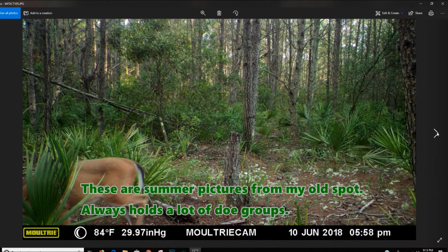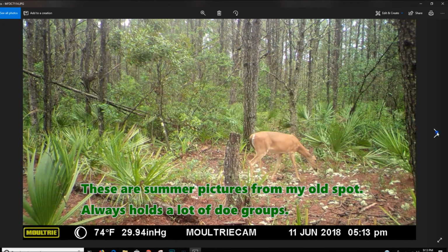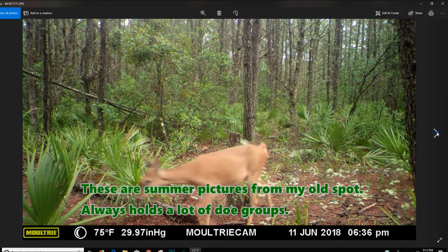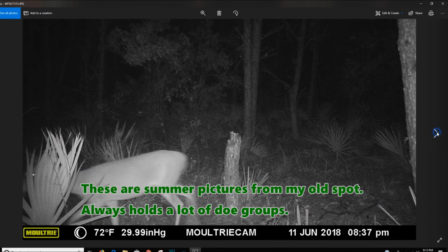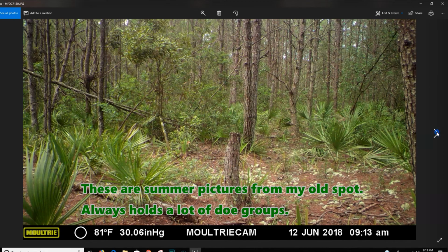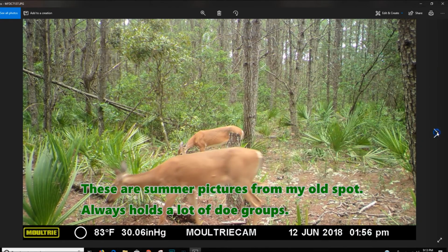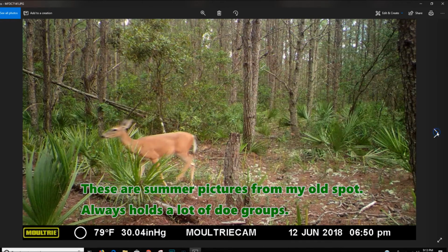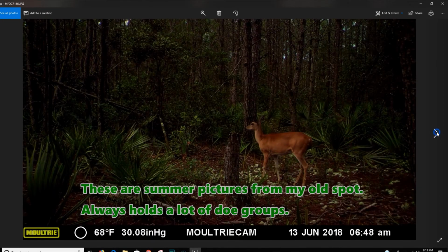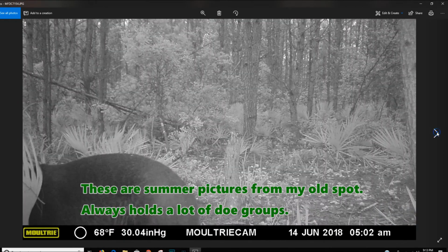As you can see, the date on this one's fairly accurate. It's a really good spot for doe families. I get a lot of that coming through here. If you find the does, you're going to find the bucks. It's a nighttime and a daytime area for these deer. Just kind of going through them really quick just to show you the amount of activity that goes through this area. It's pretty well used, even by the bears.